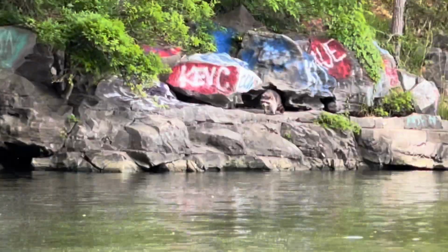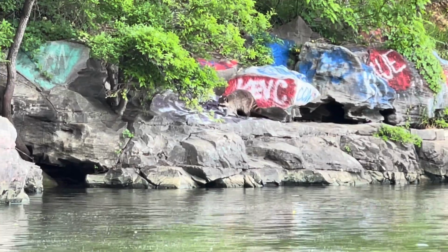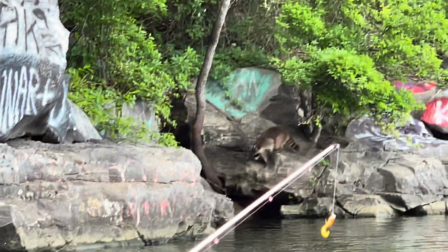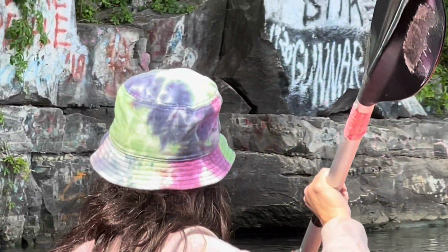Now there's a raccoon. The mighty raccoon. So cute. Looking over Kentucky Lake. Living in the rock quarry.